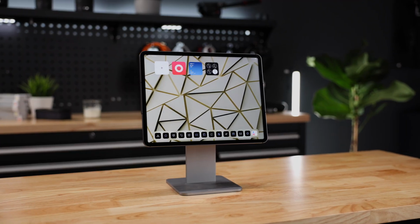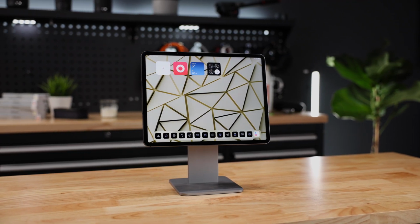So guys, out of all the iPad stands I've tested on this channel, and there have been a lot of really great ones, the Magflött by CharJen has been my all-time favorite for a couple of different reasons. Well, guess what? My all-time favorite iPad stand just got even better. Let's ramble.